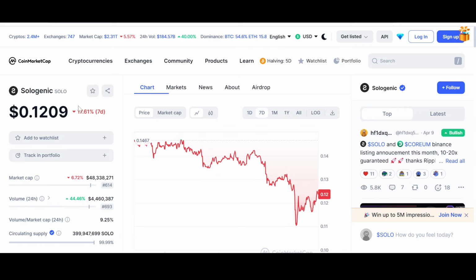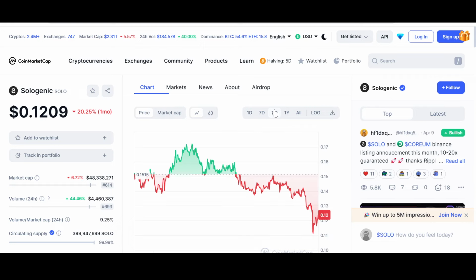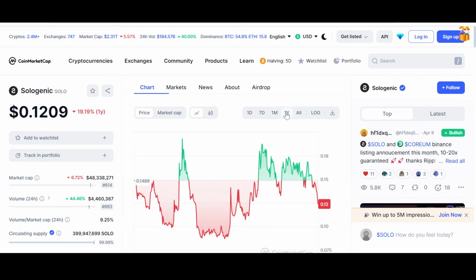So it hasn't gone down that much in comparison to other coins. I know coins that have gone 50% down, 45% down. It has dipped as well in the last 7 days, 17.61%, guys. But if you look at the other coins, they've gone down 50% more. But obviously 20% for a coin that has already not moved that much, guys, it is not cool, obviously.